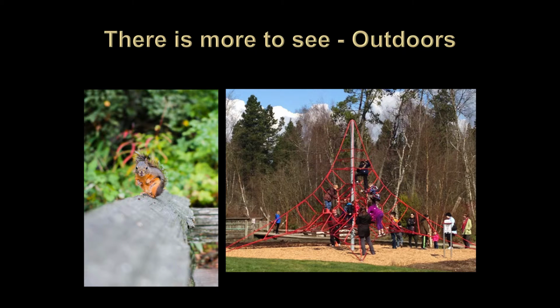We also want to see there's more things to see on the outside. So there's things like squirrels. There's also birds at the bird feeders. We also have the climbing apparatus out there. And so there's lots more to actually see on the outside too. It all depends on where you want to go.